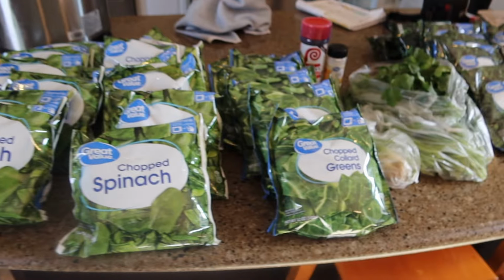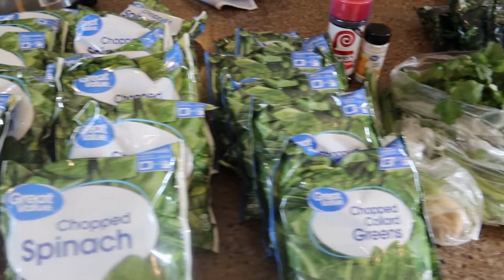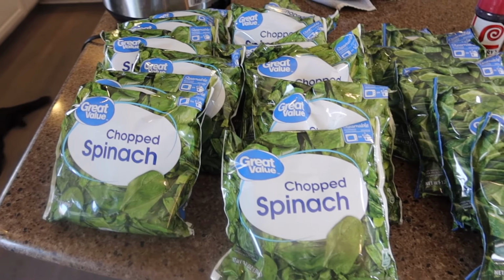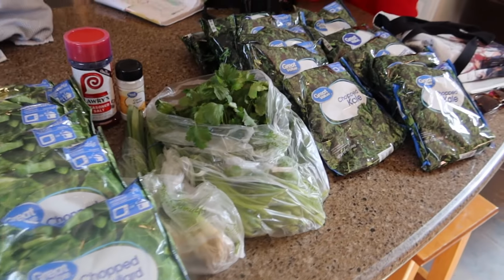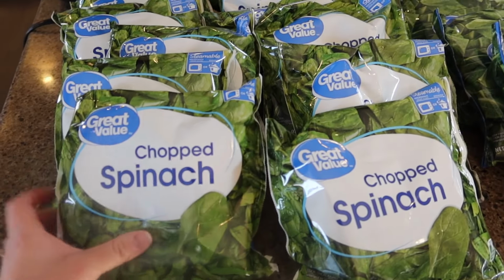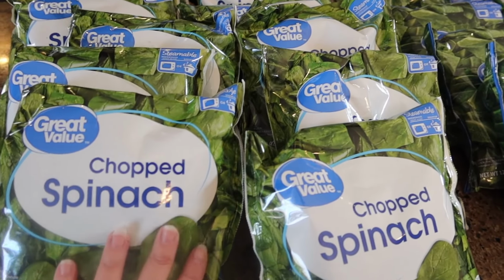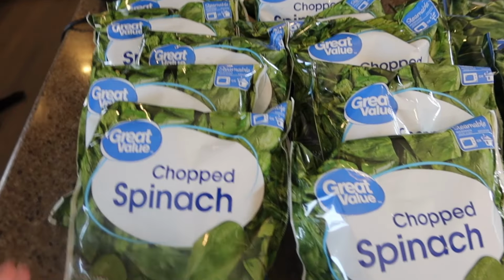Next up is Walmart. Look at all these greens. I told the older gentleman who was loading up my car at the pickup order, I'm like, we really love frozen greens. And he laughed. He's like, yeah, I noticed. It's ridiculous. But when I stock up, I just stock up. And I got the max they let me, but it doesn't mean I cleared them out of the whole store.